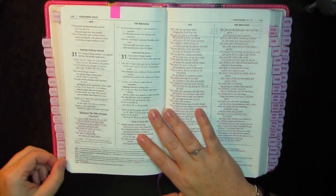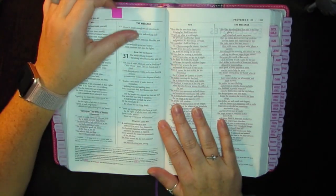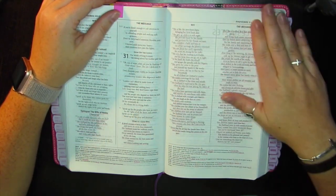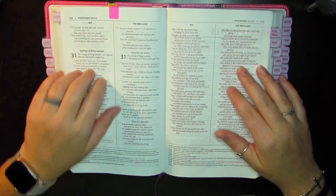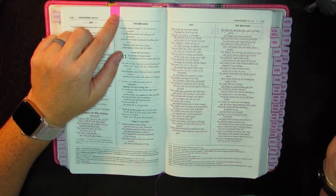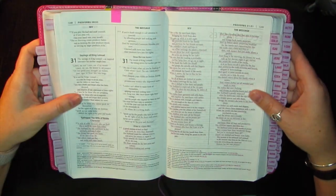My previous Bible had a lot of these tabs. Usually they were on the sides or the top, and I just had a lot of markings with them. So when I got this Bible, my goal was to keep as few of these as possible, and I think those are the only 2 that I have in here now.